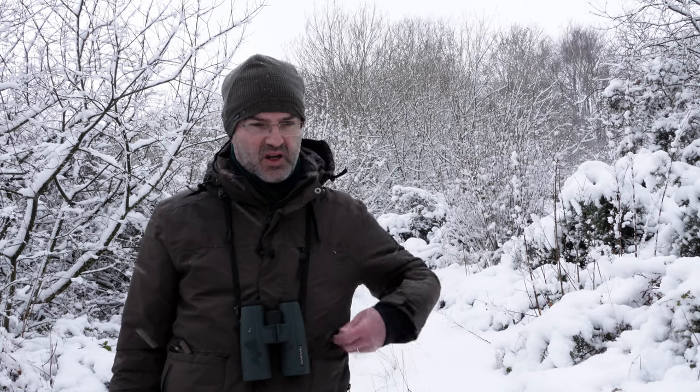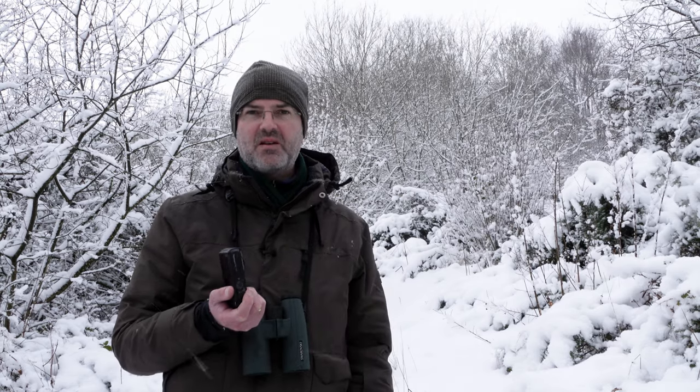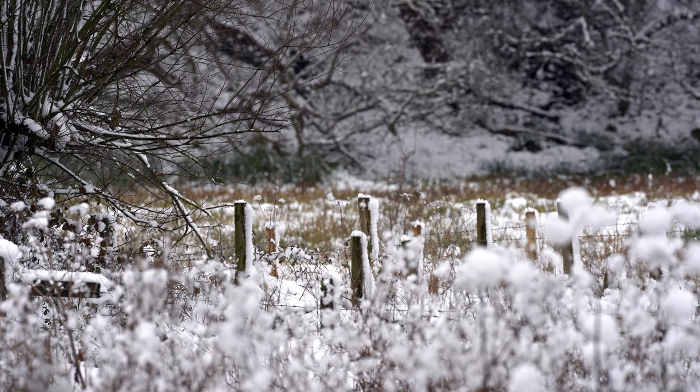Now, I realise walking around with a huge telephoto lens is probably not for everybody, but I also carry, from time to time, a little point-and-shoot camera. This is just a basic Panasonic Lumix, but the good thing about this is it's got a 30x optical zoom, so if I'm worried about getting wildlife photographs as well as getting landscape photographs, this is a brilliant little thing to put in your pocket.